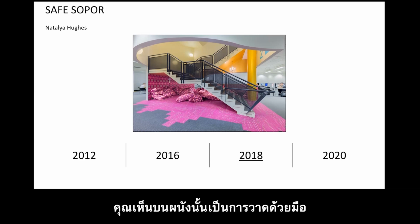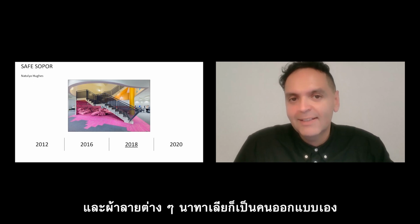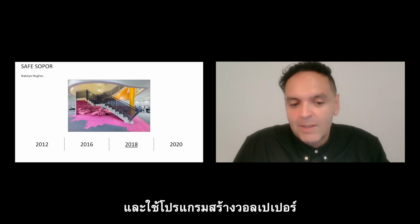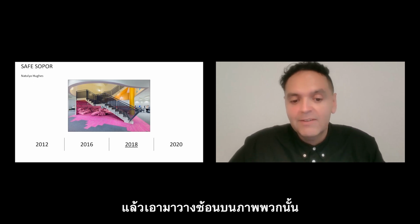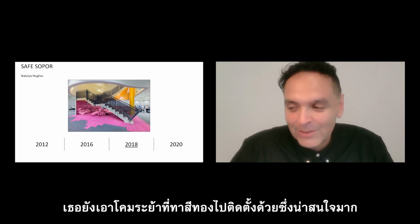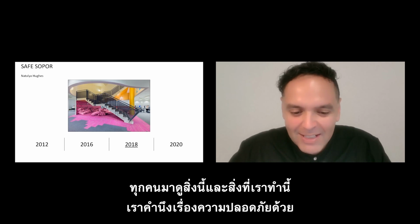All of the items on the wall were hand painted, and all of the fabrics were designed by Natalia. The way she did this was by painting all the items and then using a program that would create wallpaper and overlaying that. She also put in a chandelier and painted it gold, which is very interesting. It was quite a big feature on campus. Everyone came to see it.